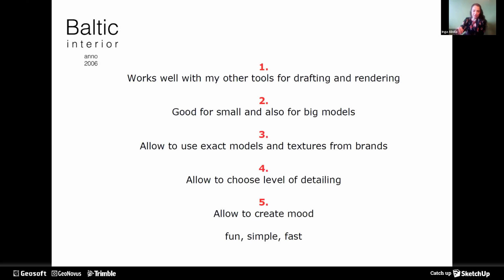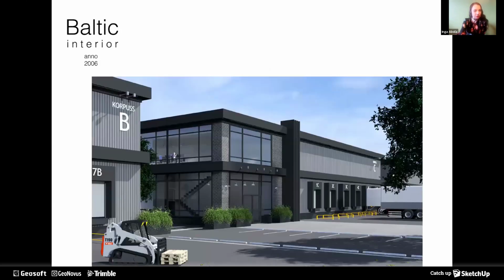So let's see some of my projects, and we start with some bigger ones. Okay, this is a logistic park in Edži. I made the concept for this park for an architect, who could later do the AR project and later the BK. So you see this picture is already rendered with V-Ray Next.